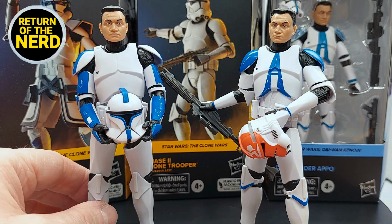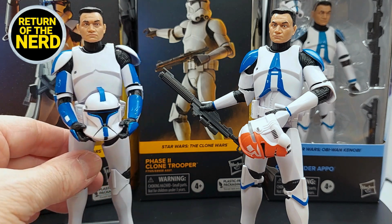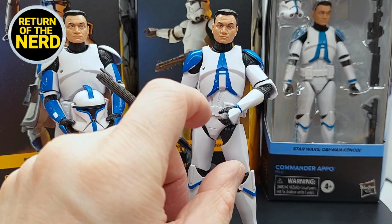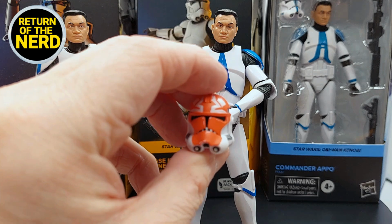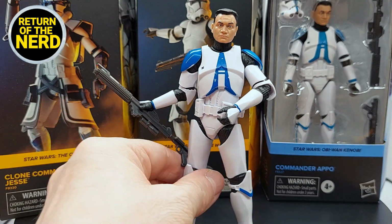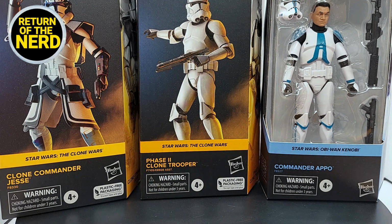I like them both, but I think my favorite one is probably the one, because I just love that the paint on Ahsoka's helmet is so nice. I just think this is gorgeous. And yeah, some other clone troopers that I recommend, if you didn't pick them up, which are quite nice.